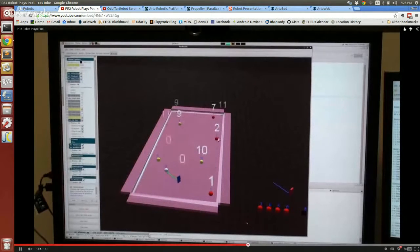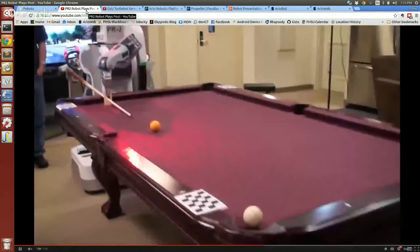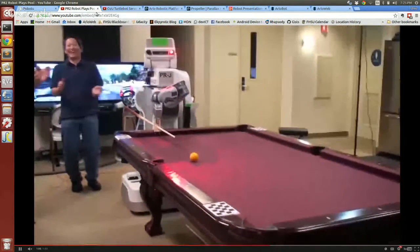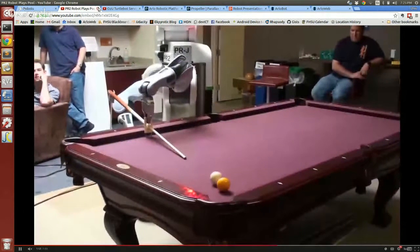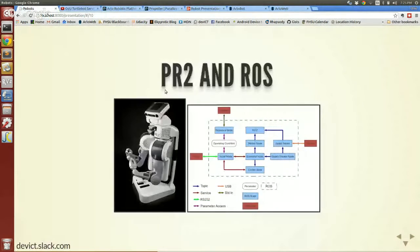You can see you can drive around. This was a project that a university did. It has a huge number of features built right in there. So that's what Willow Garage started doing. This is the PR2. They call it the PR2.